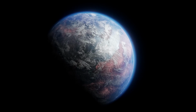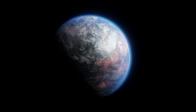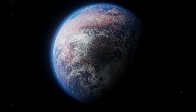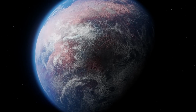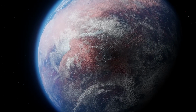Of course, there's always a catch. Recent research has suggested that conditions on Gliese 370b's surface may be less hospitable than originally thought. But don't worry, we're not giving up on this planet just yet. It still holds great promise for the search for extraterrestrial life, and we'll keep exploring until we find out what this little planet is hiding.